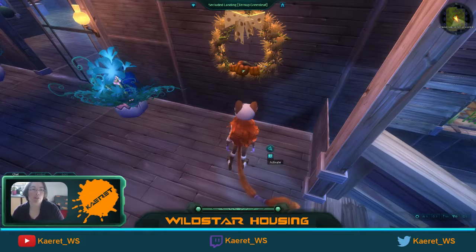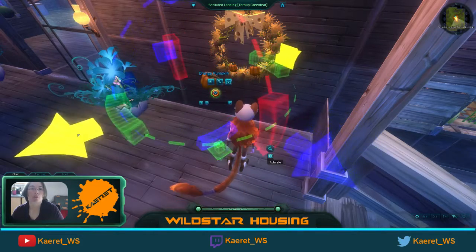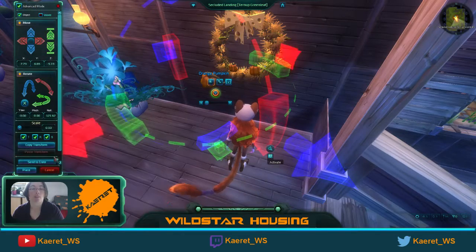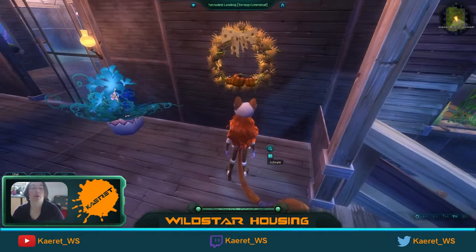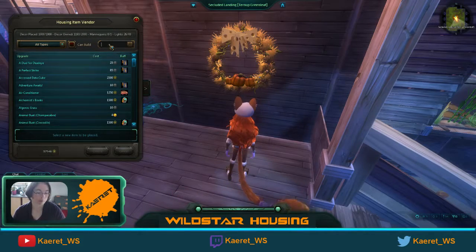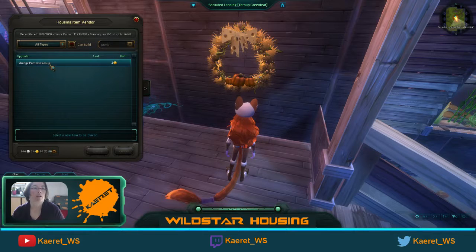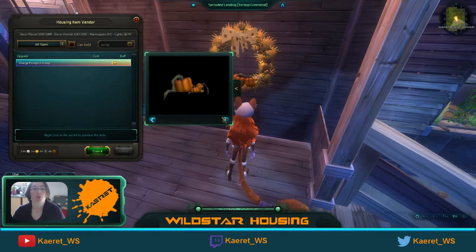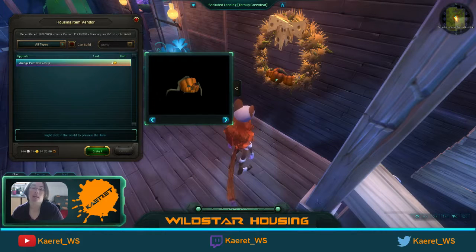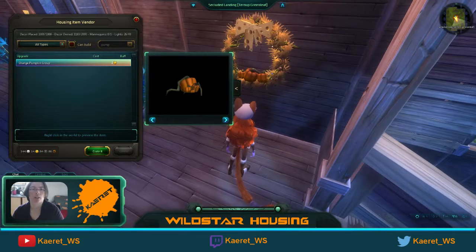The only thing about these pumpkins is you do have that long bit of root stem thing coming out that you have to kind of contend with. So there is, I think it's a group of pumpkins, yeah, that you could use instead of individually placing them. They are easier to come by because they come straight off the housing vendor. These individual ones, they come from the garbage dump housing challenge.